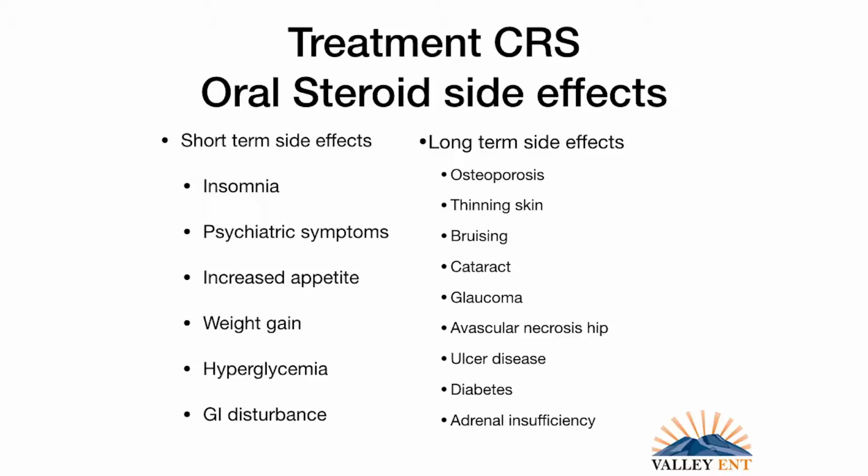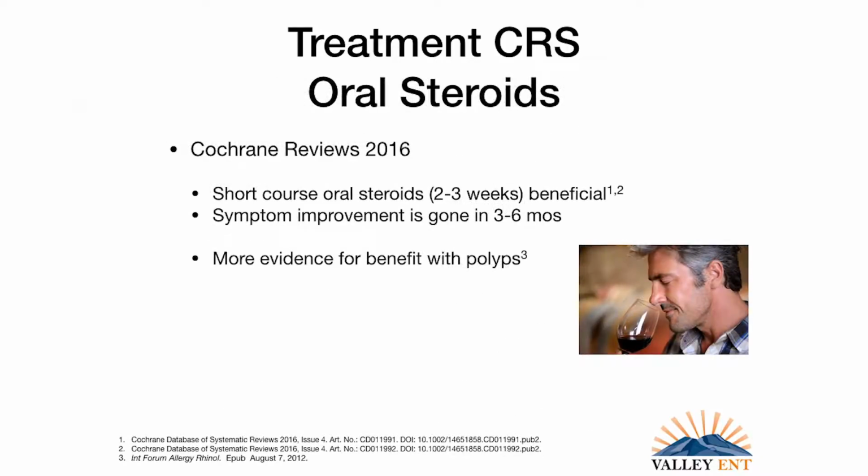Oral steroids are a common prescription for patients with chronic rhinosinusitis. Side effects are very significant, as you can see there. This was looked at in a systematic fashion. Cochrane Reviews 2016 looked at multiple randomized controlled trials, and they found that short courses of oral steroids for 2 to 3 weeks at a time were beneficial for chronic sinusitis sufferers.